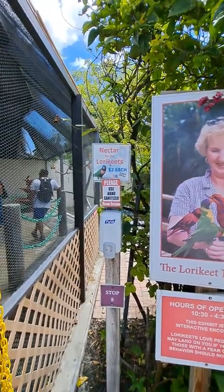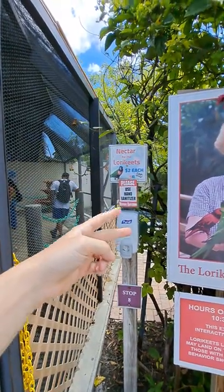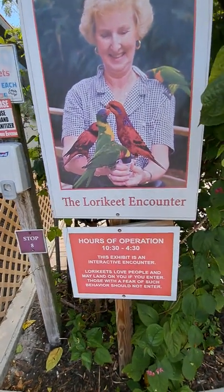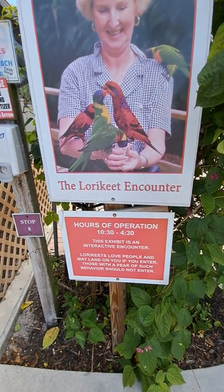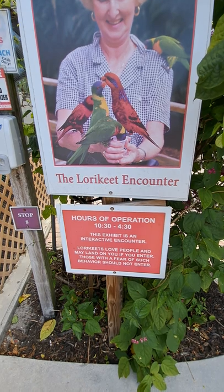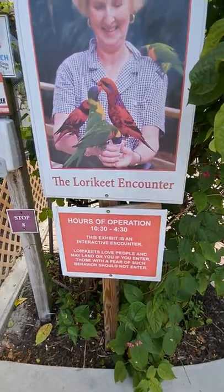Oh, well, from right there, if you want to feed that bird, it costs $2 to feed the bird. Hours of operation from 10:30 to 4:30. This exhibit is an interactive encounter. Lorikeets love people and may land on you if you enter. Those with a fear of such behavior should not enter.